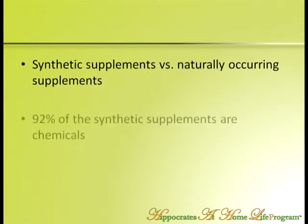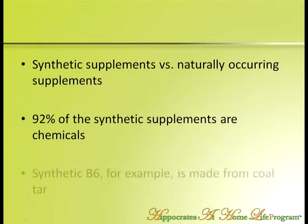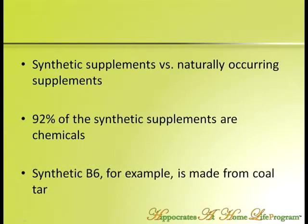Well, again, 92% of the supplements on the market globally, certainly here in the United States, are chemicals. They come from laboratories and chemical factories. Most of them are produced by the pharmaceutical industry or offshoots of it. As an example, most are made of petrochemicals, oil products, and the best example, we can go right back to B vitamins again. They make B6 out of coal tar. Any of you listening to me now on the radio in your automobile, you're driving on top of coal tar. That's what they make B6 out of.